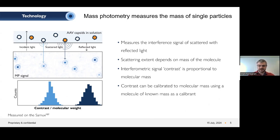Interestingly, the contrast of the patterns, as in how dark the center of the dots are, is dependent on the scattering of the particles as it lands, whereby the more scattering, the bigger and optically denser the particle is. Both of these parameters determine the weight of the molecules, and hence by analyzing the contrast of the single molecule events, we can determine their weight using a simple contrast to molecular weight calibration. The output of mass photometry is the histogram shown at the bottom of the figure, showing the contrast and hence the molecular weight for every detected particle counted by the instrument.